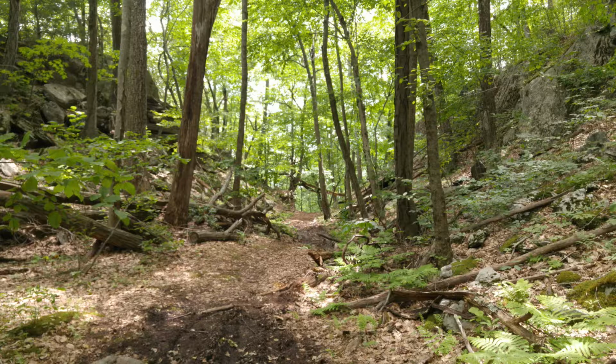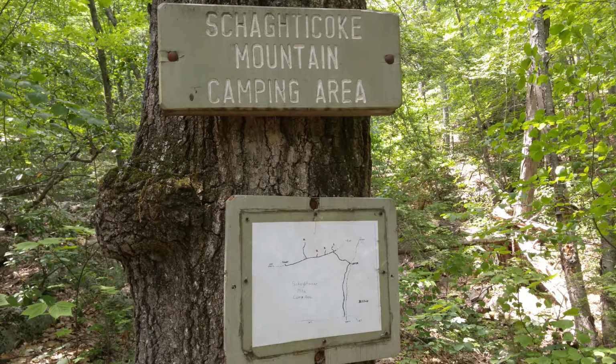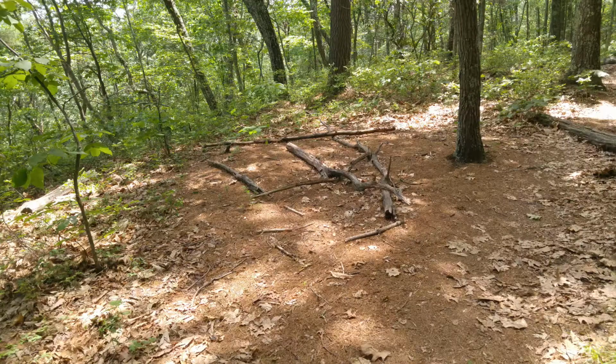We're just crossing this ravine here, almost done with the ups and downs. And then from the top, the other side of the ravine, there's a beautiful view looking east to that ridgeline and some farmland in the valley. At this point, we are finally at the Schaghticoke Mountain camping area. Notice it looks like there's about a half dozen campsites. I continued on. I'm guessing that's one of them right near the sign. I could be mistaken.